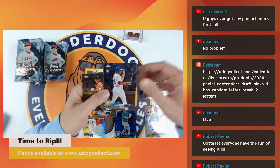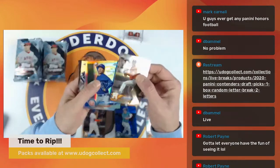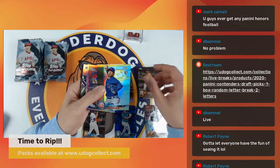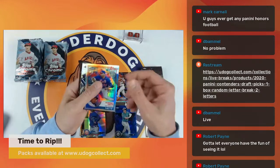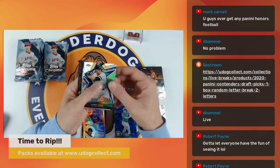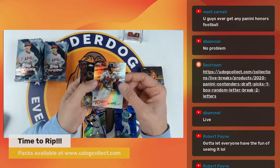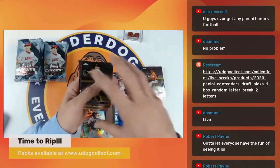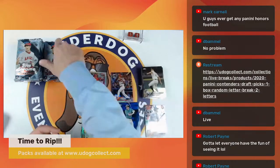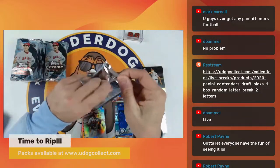Dominic Smith, rookie. He's gone and been playing well, man. Smith has. Dean Halsing, refractor rookie. Dominic Smith, rookie, 35th. Judge, future star. Ozzie Albies, rookie, freshman flash. Giolito, Bell, DeGrom, Hanley. What do you think about Albies, Robert? Are you a fan?